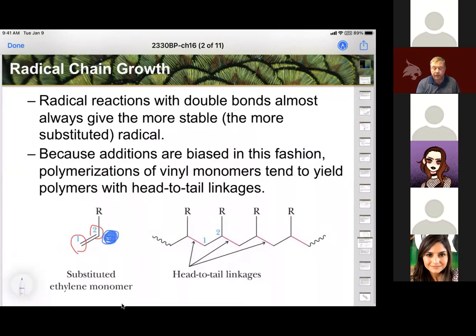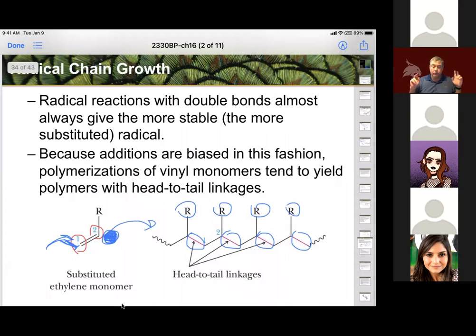So whenever we react with something over here, it's going to react on the one side first, and it's going to give a secondary radical. That secondary radical is going to then react with the number one position of another molecule, generating our new sigma bond, and it's going to continue on and on. So that means all the substituents, no matter what they are, are all going to be equally spaced all the way down the chain, because it follows this head to tail linkage. The radical always reacts with the least stable one first, generating the more stable one, and that more stable one is going to react with the least stable one more, and then just keep going. So that's why it is what we call a regioregular radical chain growth polymer.